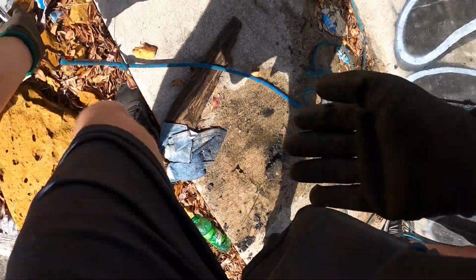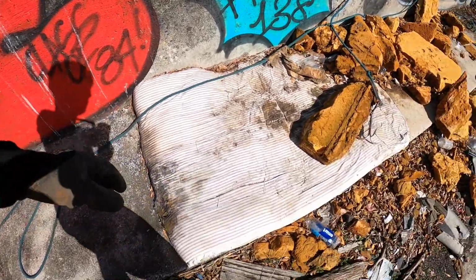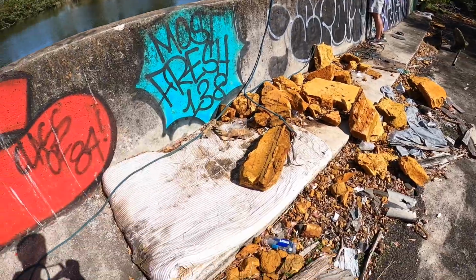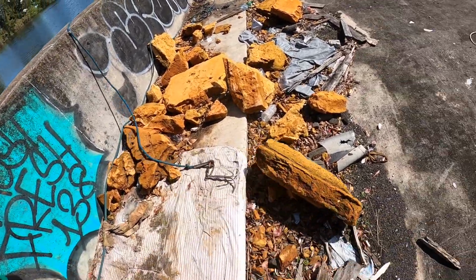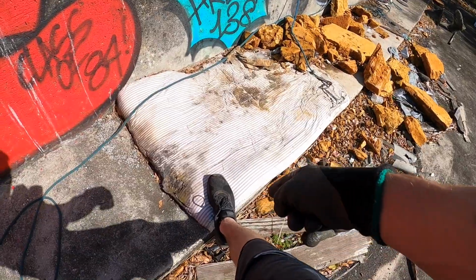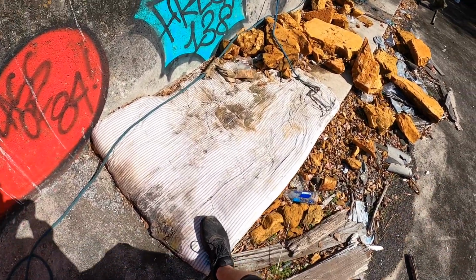So who knows? You know what I realized we're just standing on right here? This is one of those mattresses on the bed frame in the cell. And I don't know what all this foam stuff is. That could be like an insulation type thing, but it's everywhere. I could be standing on the same mattress that a murderer slept on.